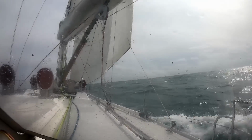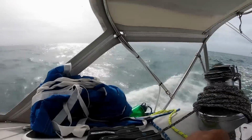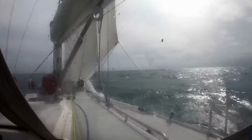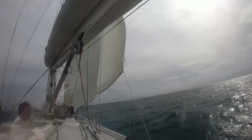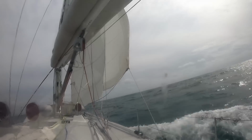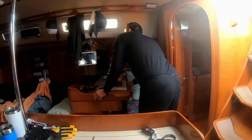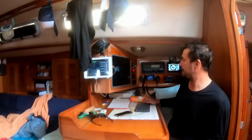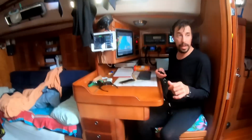Well, we get autopilot to drive in a straight line. Yeah. How's the leech look on it? Hard to see from here. Well, it's definitely flapping around right now. Yeah, if we can drive straight, it feels pretty good, you know? I feel like we need to ease the main a little bit. Want me to go do that? Yeah.